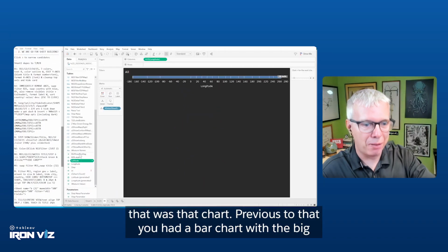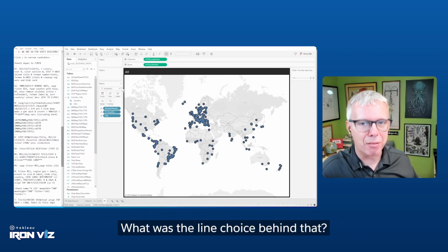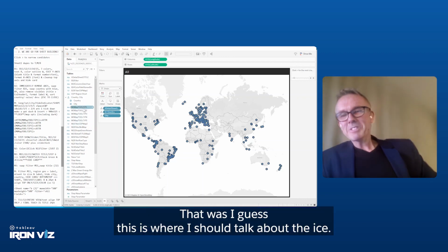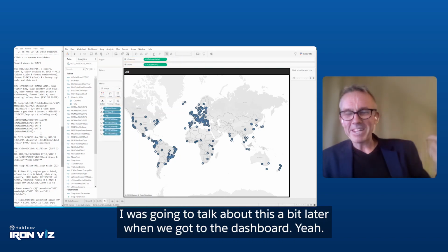That was that chart. Previous to that, you had a bar chart with big empty skeleton bars beneath the zero axis. What was the design choice behind that? Yeah, I guess this is where I should talk about the iceberg in the room, the elephant in the room. Yep. I was going to talk about this a bit later when we got to the dashboard.